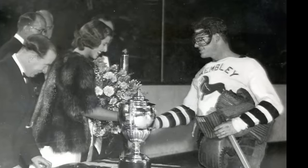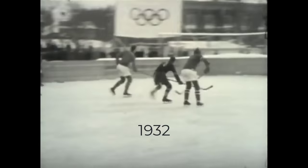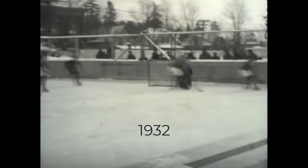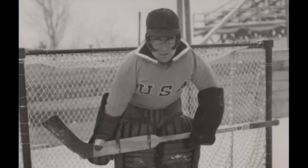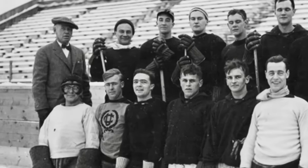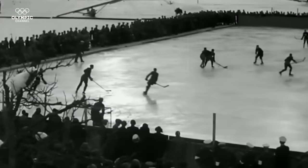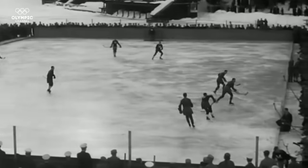Then again in the late 30s, when in England playing in the British League for the Wembley Lions. In the 1932 Olympics, Team USA goalie Franklin Farrell wore the eye protection mask. He played all 6 games for Team USA that year, which won the silver medal after being bested by Team Canada for the gold.